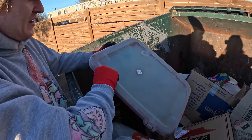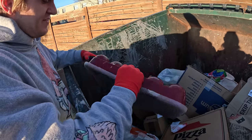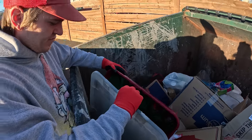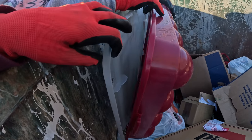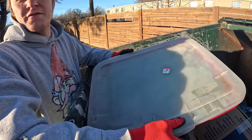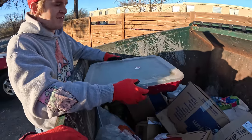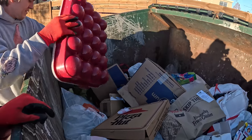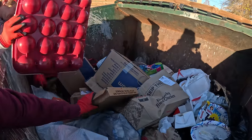I think it's for like muffins or something, right? I thought it was maybe for Christmas ornaments. Oh, maybe your big tree. I thought it was food because it had this. Oh, it's Goodwill. I thought it was one of those like food date stickers from a restaurant. Oh, well, that's cool. Yeah, I think it is an ornament storage. All right, we find ornaments.